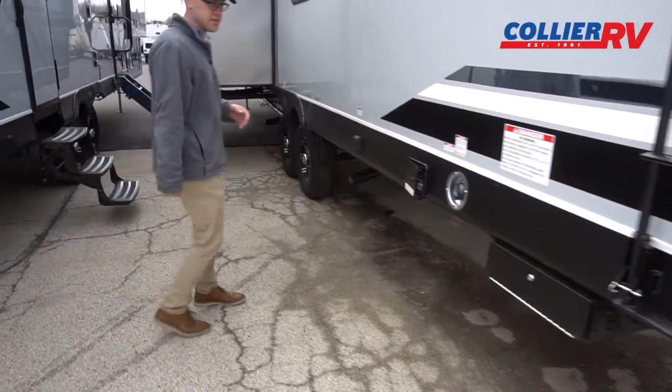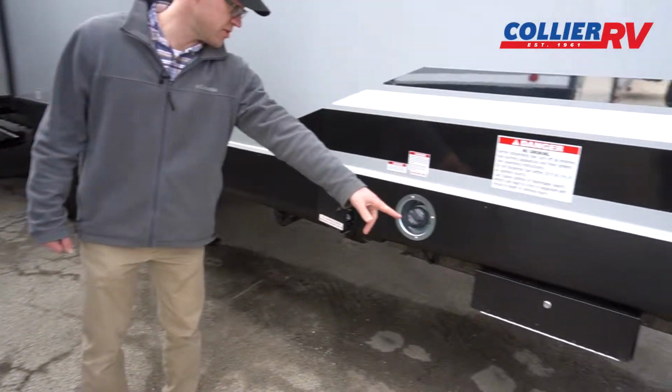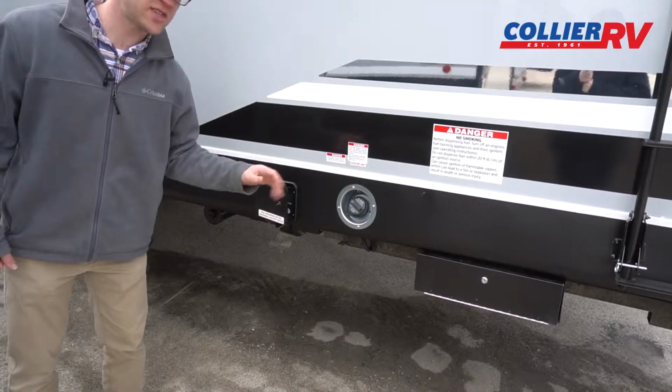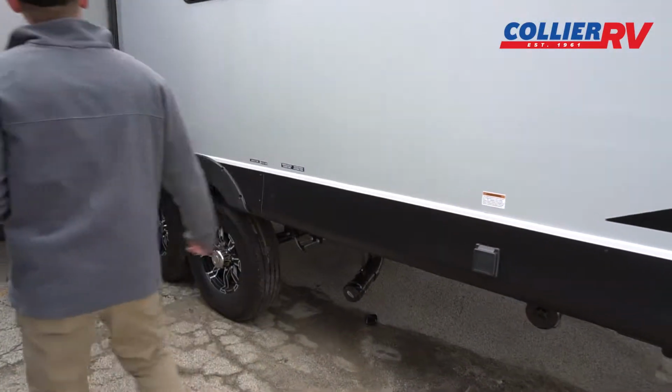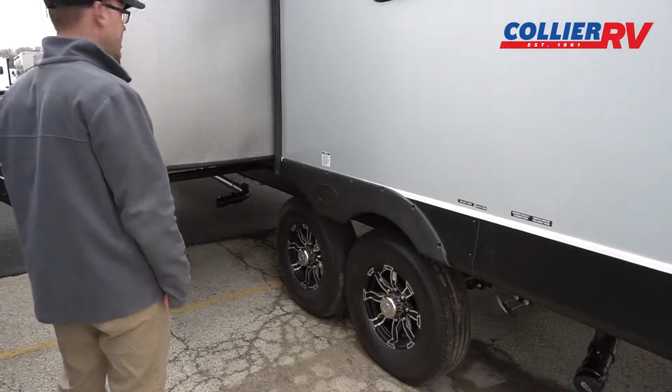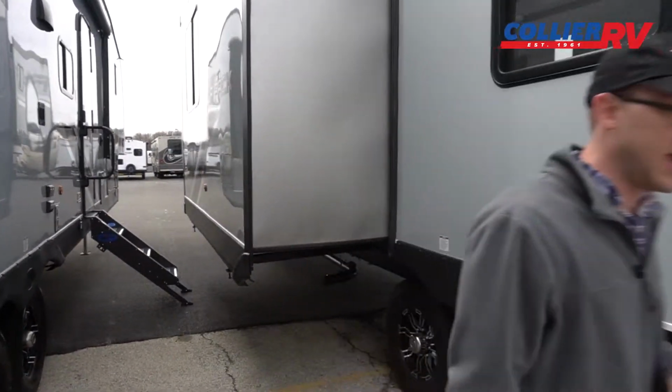Fuel system's also standard, so you'll have a fuel dispenser there. Fuel tank here, I believe it's a 30 gallon. This is where you plug in your power cord. And then just a nice, big, deep, tall slide out. So let's check out the inside of this Wolfpack.